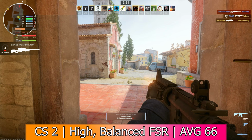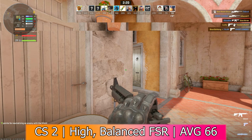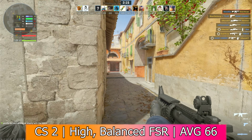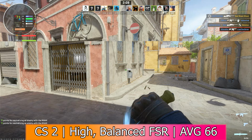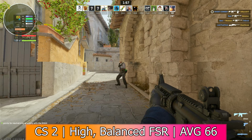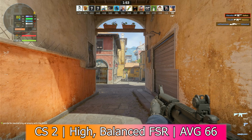Following that was Counter-Strike 2. I'm still kinda on the fence about this game. I feel like the sub-tick system may need a little bit of work, or I might just be bad at the game. Either way, with the high preset and balanced FSR, it was more than competitively playable, reaching an average of 66 FPS with 1% lows of 41. I'm used to getting like 300 FPS in CSGO, so this performance almost seems bad, but it's a new game on an 11-year-old CPU, so it's doing pretty well.